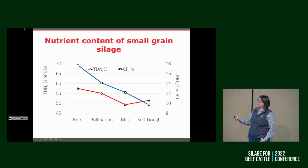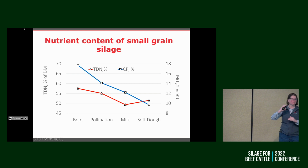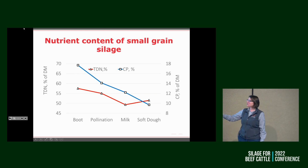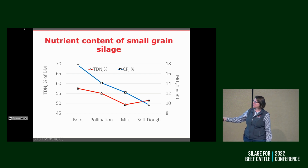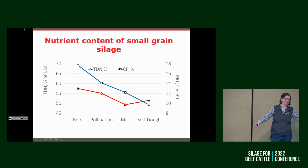Basically, what we see here is that if we look at the TDN, this is that same pattern we saw before, where we're looking at somewhere around 55 to 60% TDN for boot stage, so very high quality. We don't lose a whole lot going down to pollination. Now we're down to 55 plus or minus. But going down to milk, now we've lost a good 10, 15 units, right? So either you're going to want to harvest up in here, or you're going to want to harvest here, and probably not here. In terms of protein, you see that linear decline.